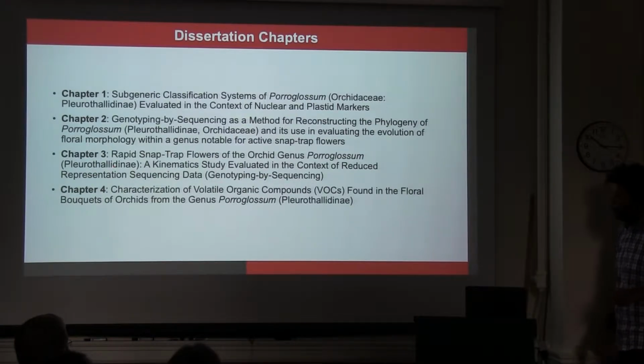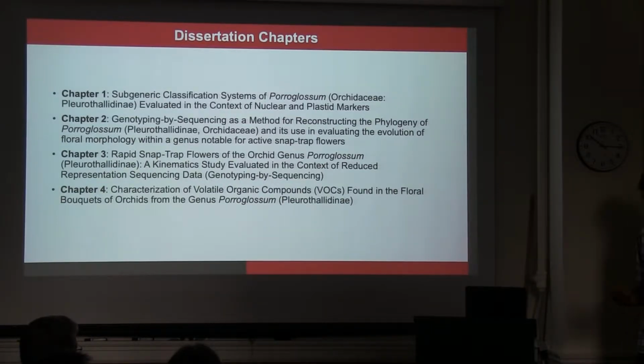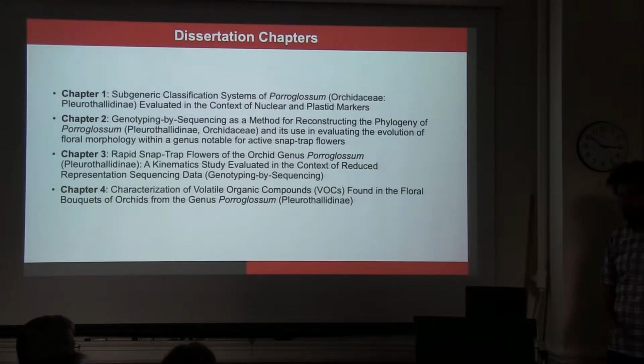Then for chapter 3, this is probably my most interesting chapter, my most favorite chapter as well. It's my kinematics chapter. Kinematics just meaning it's a branch of physics that just looks at motion as a series of data points. Right, so if you have a video with something moving, you can put a pointer on it and continue to track it through time and calculate things such as velocity, acceleration. So looking at the snap trap and how it acts in different species.